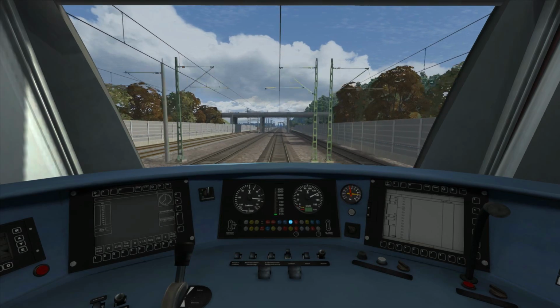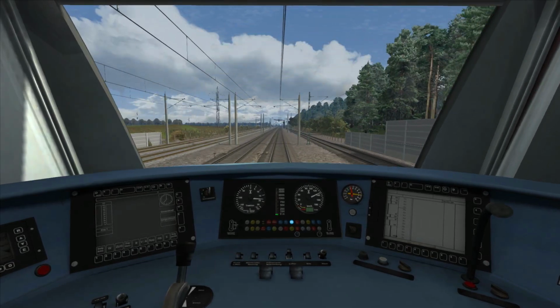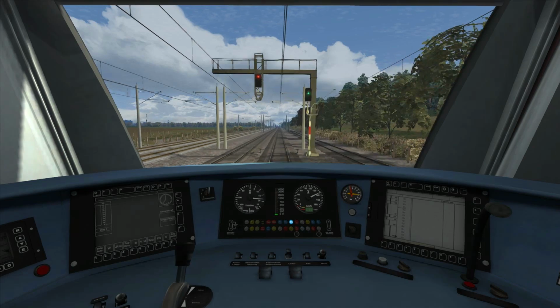I understand that there are some mods available for the Amtrak Empire Builder train, and I'm not sure where to get them, so if any of you are aware of these or could possibly direct me to them in the comments, I would be very, very grateful.